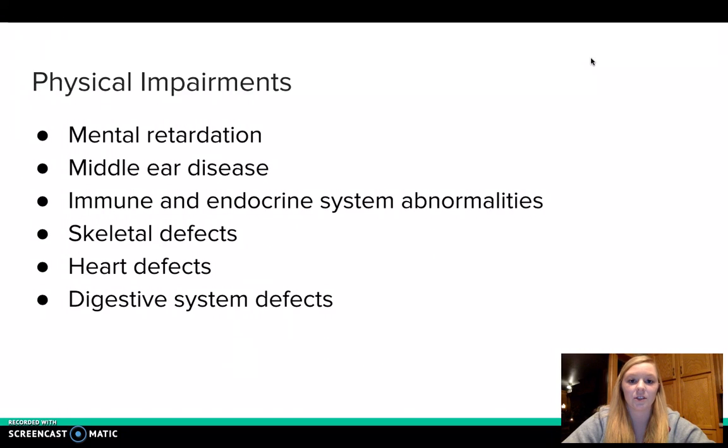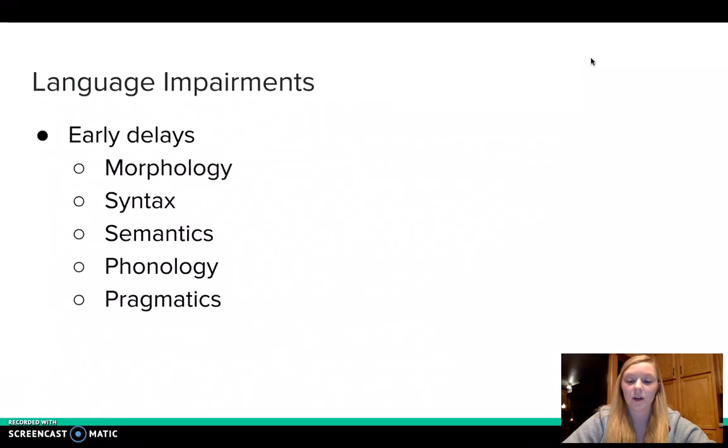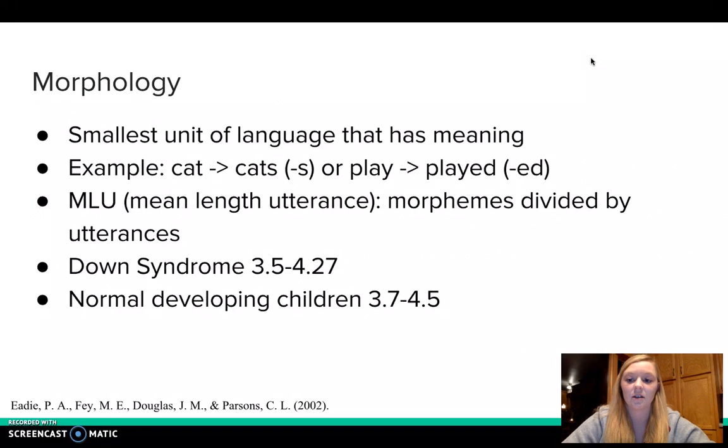The language impairments I looked at, I focused on the parameters of language, which are morphology, syntax, semantics, phonology, and pragmatics. Morphology is the smallest unit of language that has meaning. So for example, cat is 1 morpheme, cats is 2. Play is 1 morpheme, played is 2. And then the MLU was calculated for them, and that's the mean length of utterance, which is morphemes divided by utterances. Down syndrome was 3.5 to 4.27 on average, and then 3.7 to 4.5 for the normally developing children. So they were delayed compared to them.